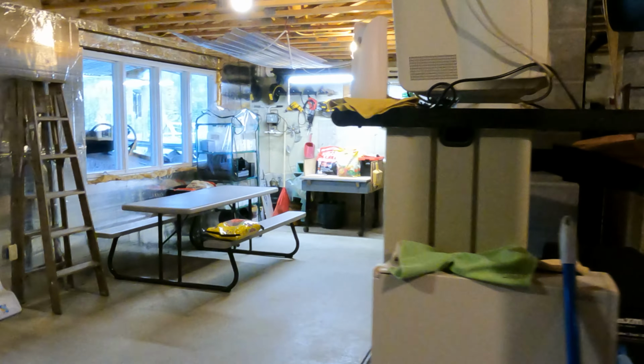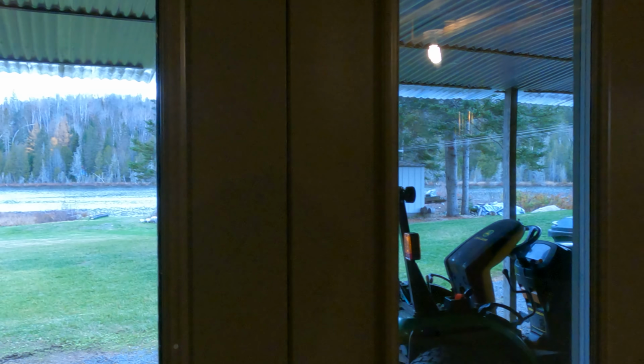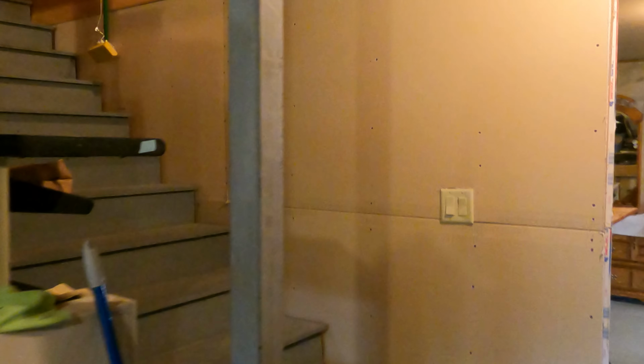And there's three entrances to this basement area. You've got a walkout basement door here, a double man door, the doorway we came in from the garage, and then an interior door here. So let's head upstairs into the main living area.